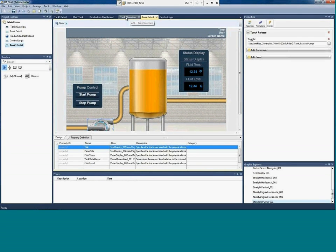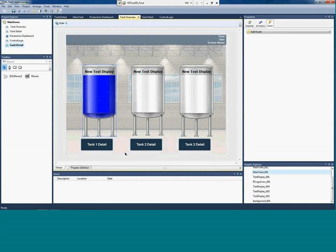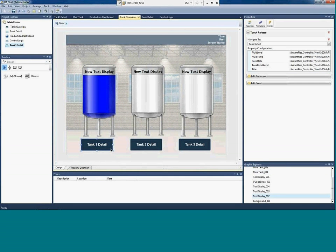Another way that you'll be able to do that is if I go back to the tank overview screen, you can see that we had 3 buttons on there, tank 1, 2, and 3 detail. If I select one of those buttons and go to the Events tab, you can see that we set this up so that, again, we're doing a touch event. You can also do key events so that you can attach events to keys, physical keys on the terminal. But in this case, we're doing a touch event.